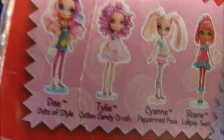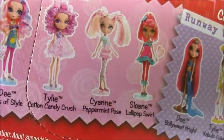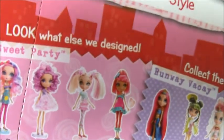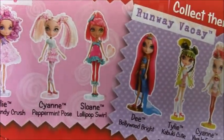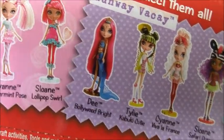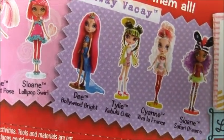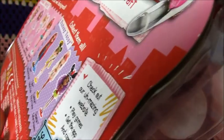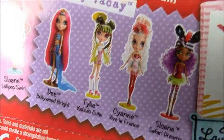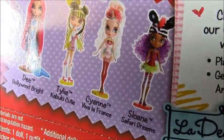Dee Dots of the News, Tylie Peppermint Pose, Cyan Slow Lollipop Swirl, Dee Bollywood Bright, Tylie Kabuki Cutie, Cyan Viva La France and Sloane Safari Dreams.